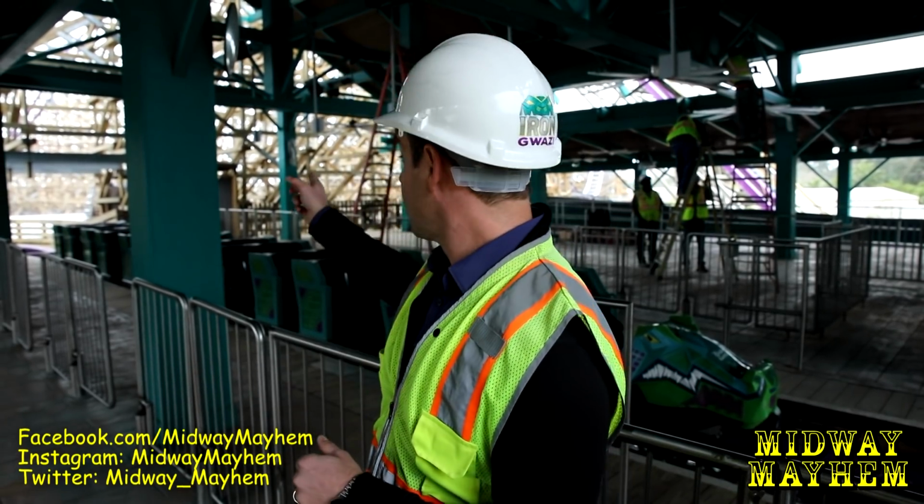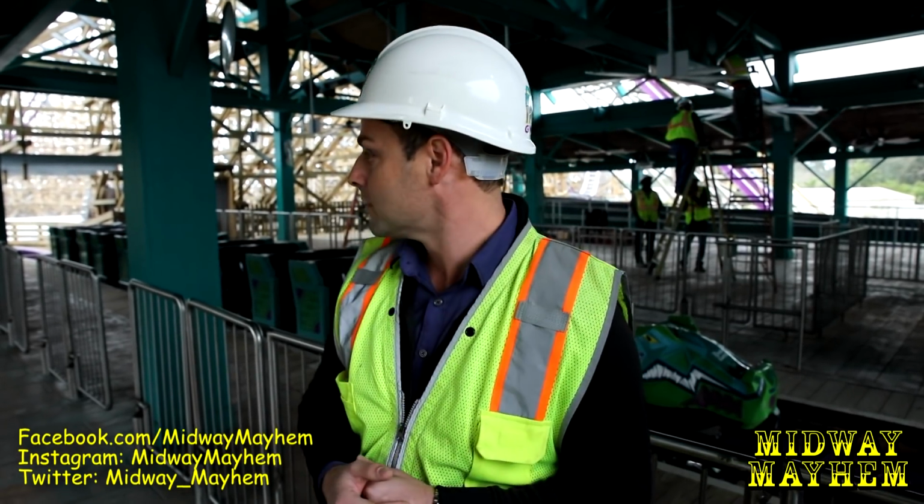Now, I asked Stuart what his favorite element was that he's looking forward to on this ride. I'll ask you the same thing. What are you looking forward to? Oh man, I feel like it's probably going to be the corkscrew. You kind of see it outside of the station here, but you're going to be going through that thing really fast. So I'm excited to see what that's going to be like. Good stuff, Andrew. Thank you so much for speaking with us, and good luck with the rest of the project. Yeah, thank you very much.